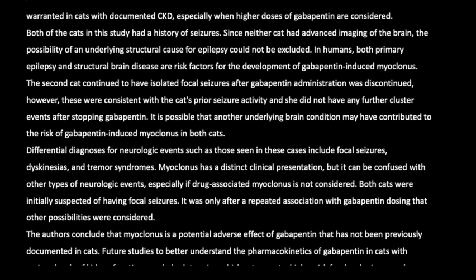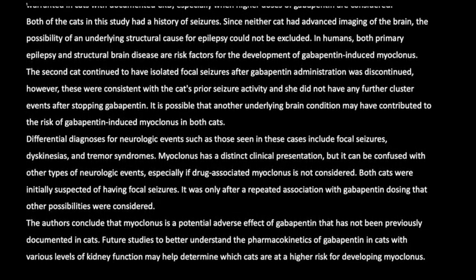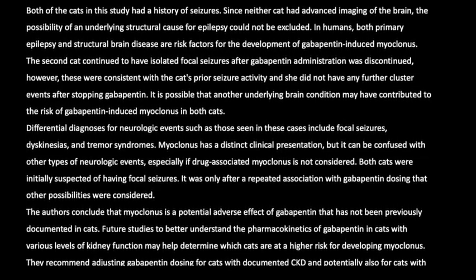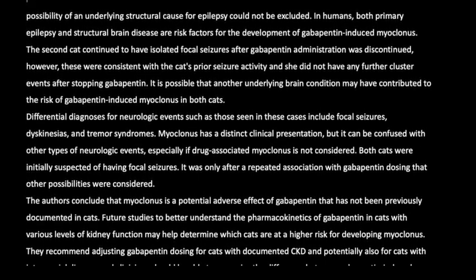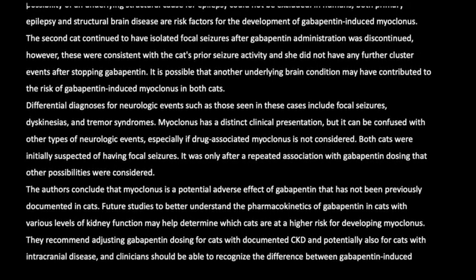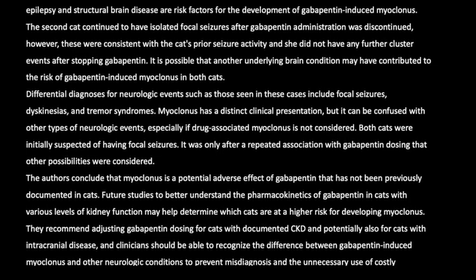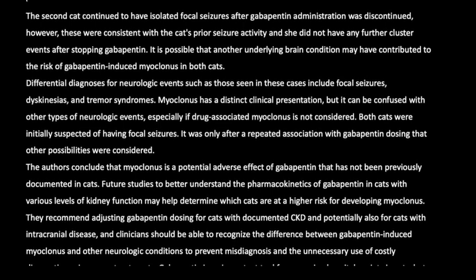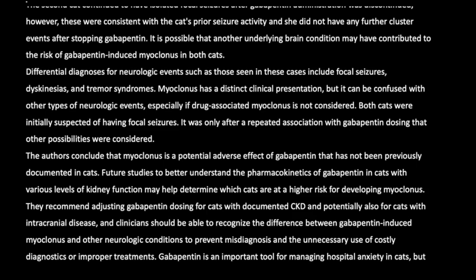Differential diagnoses for neurologic events such as those seen in these cases include focal seizures, dyskinesias, and tremor syndromes. Myoclonus has a distinct clinical presentation, but it can be confused with other types of neurologic events, especially if drug-associated myoclonus is not considered. Both cats were initially suspected of having focal seizures. It was only after a repeated association with gabapentin dosing that other possibilities were considered.